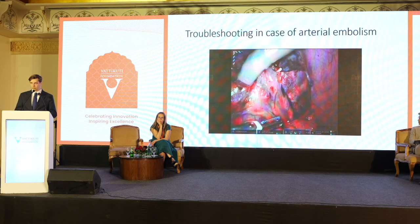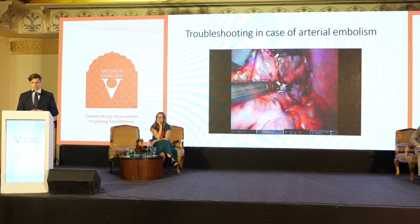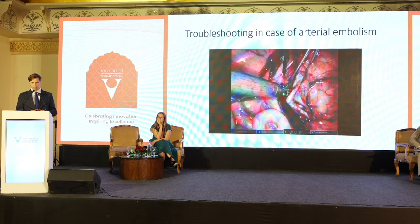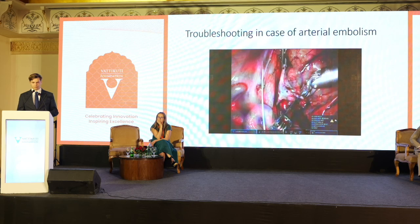In our case series, we observed 2 intraoperative arterial embolisms. In this case, it was a pantaloon reconstruction of the arteries, and we saw that the upper pole of the kidney was poorly perfused. So we turn on ICG, and we see that one of the renal arteries is not well perfused. So we clamp the arteries proximally and distally with bulldog clamps, and also the second renal artery.